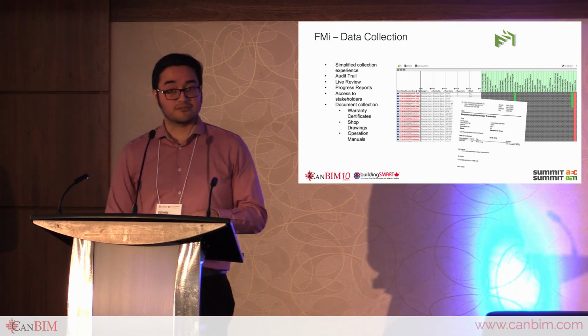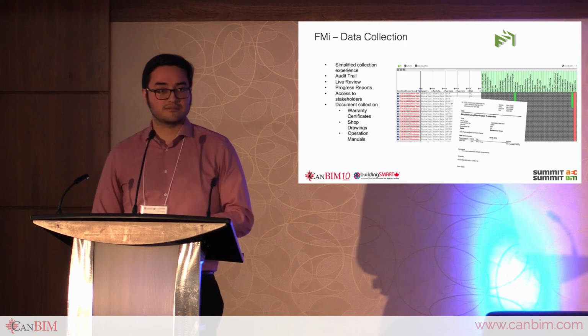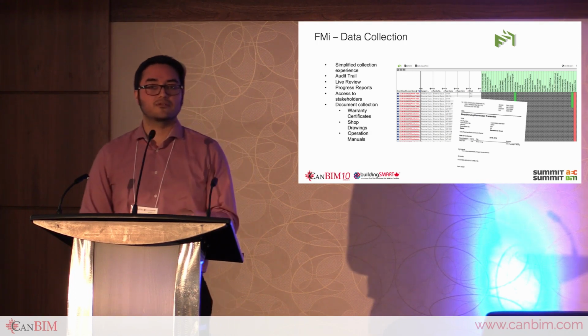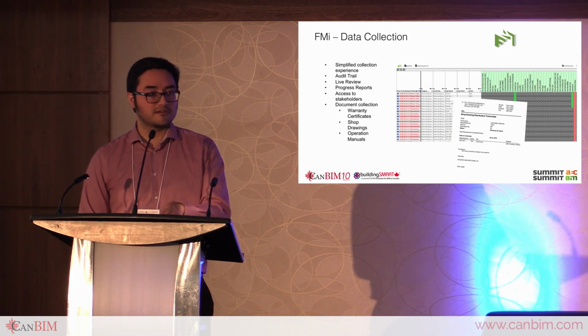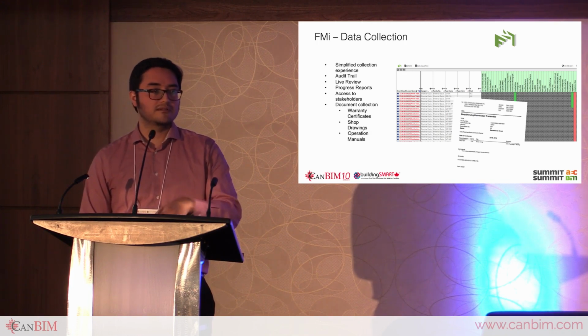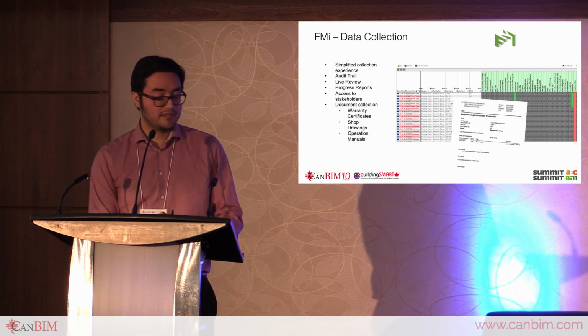And the value, again, is that we're trying to create a consolidated set that is not just the model, but it's basically at the end something that an owner can click on and see what got installed, who uploaded that information, and even the history if they uploaded a shop drawing and then that shop drawing got superseded by another one.